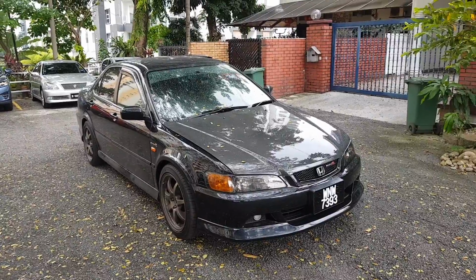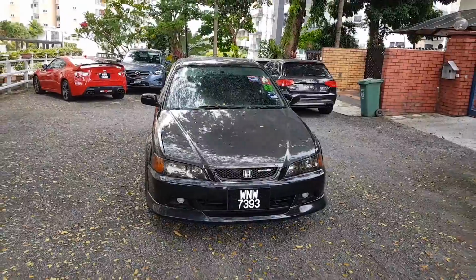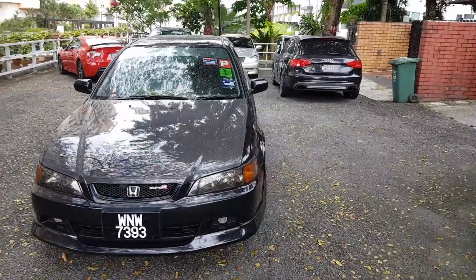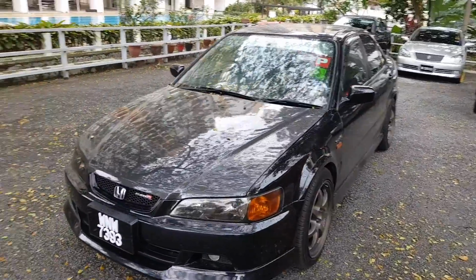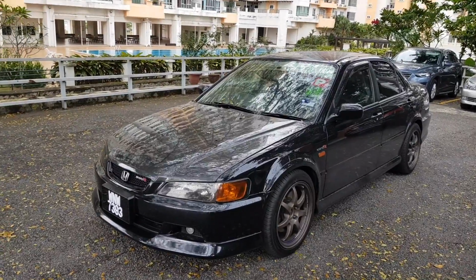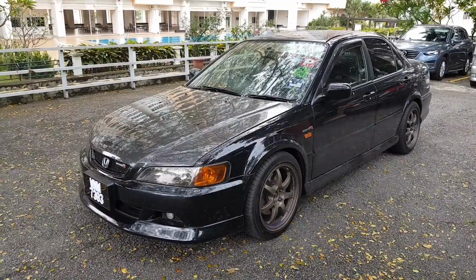Hi guys, I finally have the chance to drive my brother's car. Somehow this car and I have eluded each other, because my brother doesn't actually stay here. Today we have a family dinner, and we've got to catch up with the car. Now, those of you who have seen this car might remember, hey, isn't it yellow?